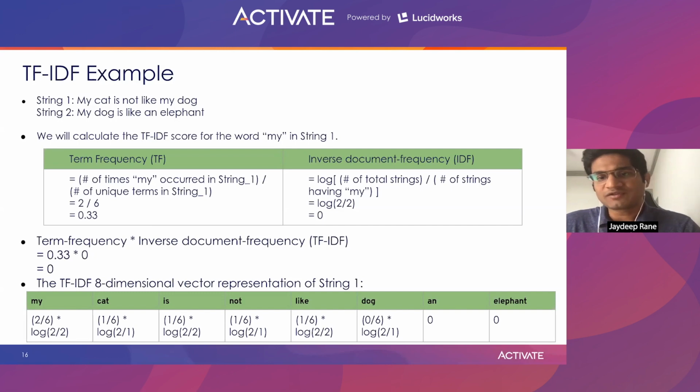The left half of the table, TF, shows the number of times "my" occurred in string 1 upon the total number of unique terms in string 1, and that gives you a value of 0.33. The inverse document frequency is the log of the total number of strings in your data set, that's 2, divided by the number of strings having the word "my", which in this case, again, is 2. And according to logarithmic principles, you get the value 0. You just multiply these two, and then you get a TF-IDF score of 0 for the word "my".